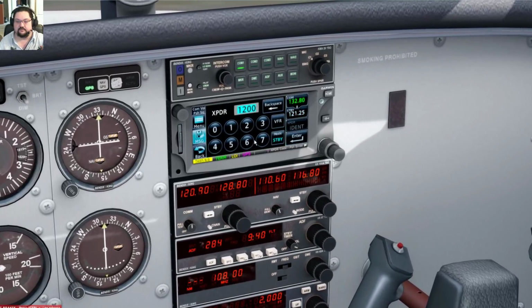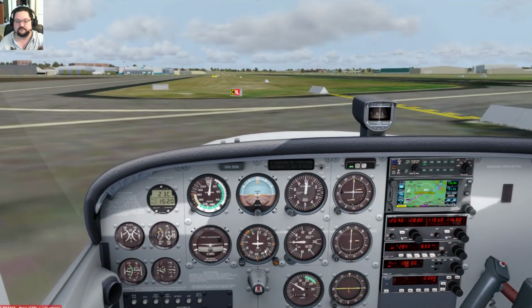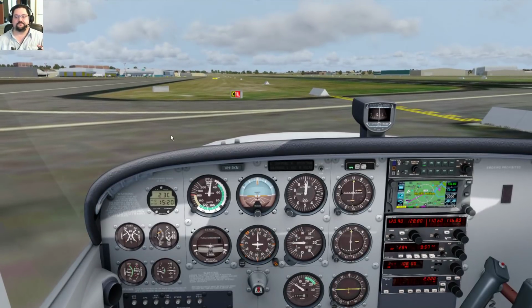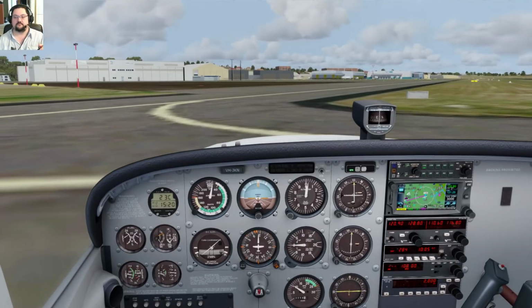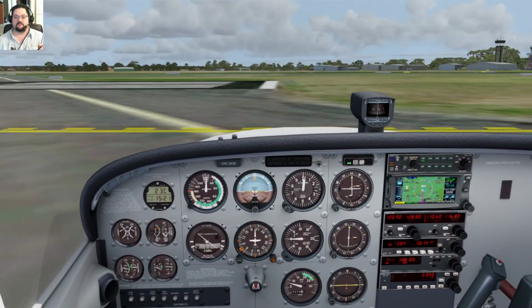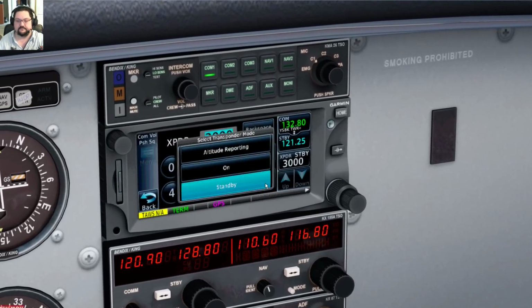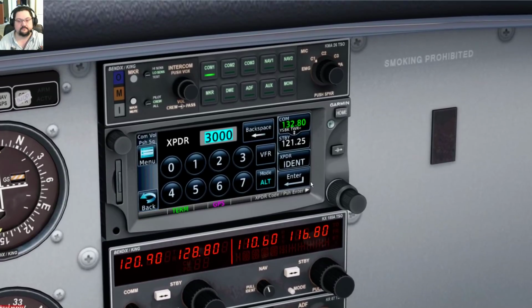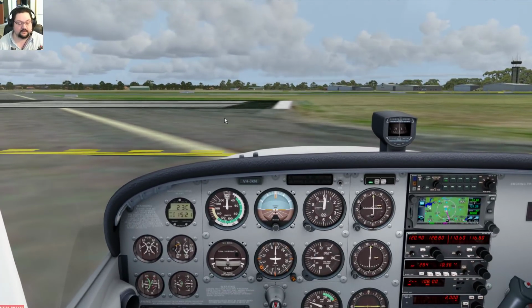Okay, transponder goes down to 3000. Set. Move up. And reset transponder onto alt. Maitland Tower, Juliet Kilo November is ready at runway left for departure via Parramatta.